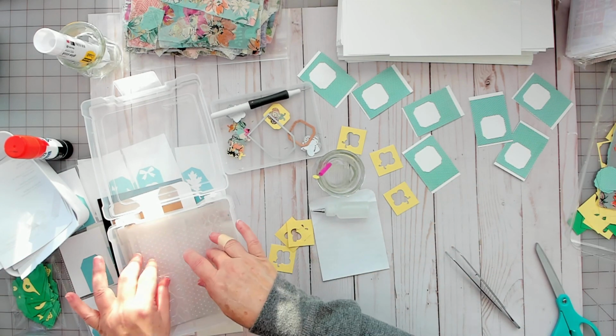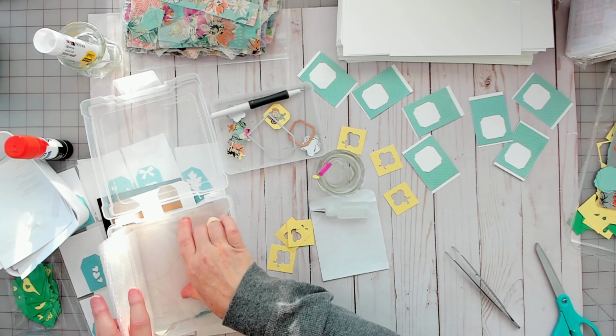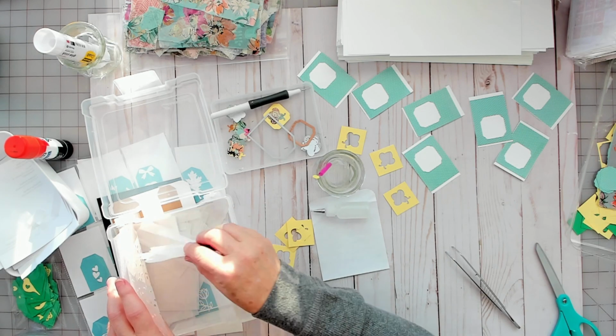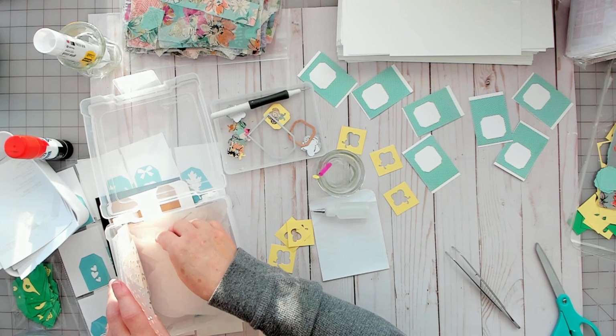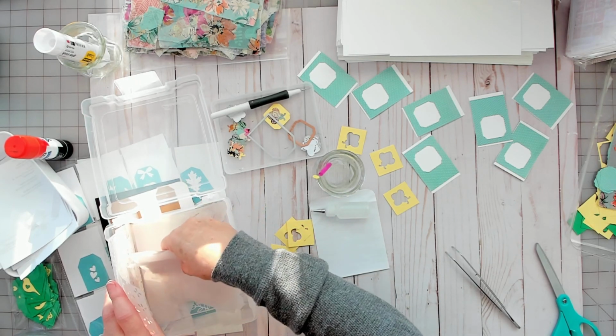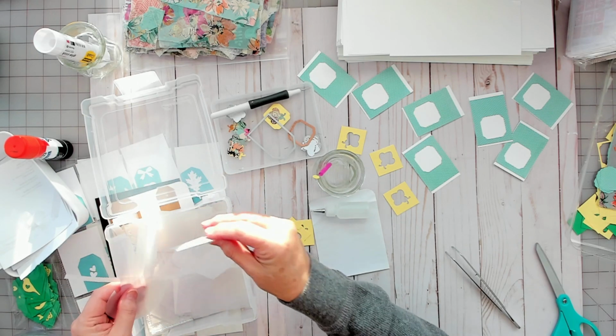Okay, so I know that I need another scrap. It's big enough. Hopefully I got a piece here. Oh yeah, I got it. I'll pull some of these up front here. This will work.